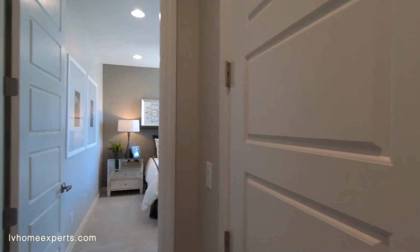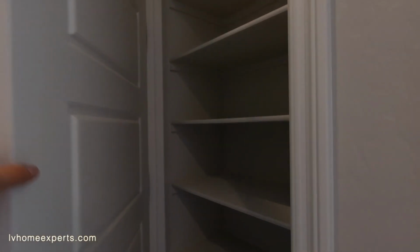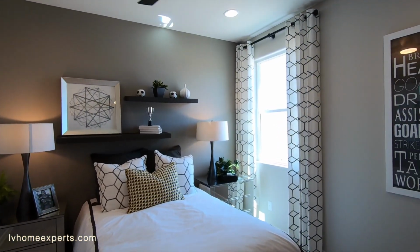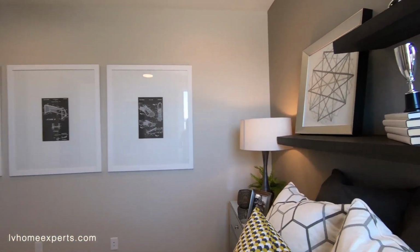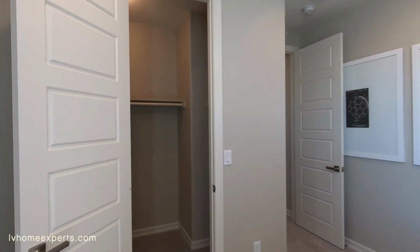What do we have here? Okay, closet. Coming into the last bedroom now. Now this is the smallest bedroom out of them all. Okay. This is probably 12 by 10. This one has a walk-in closet.